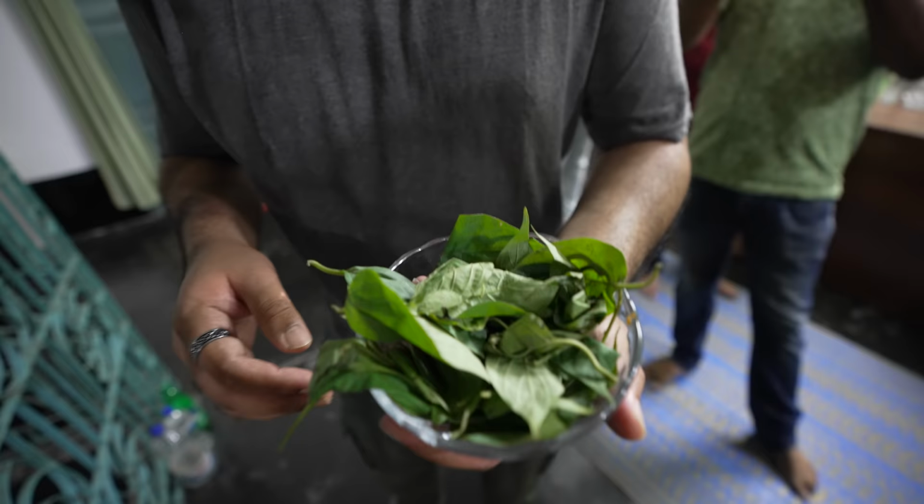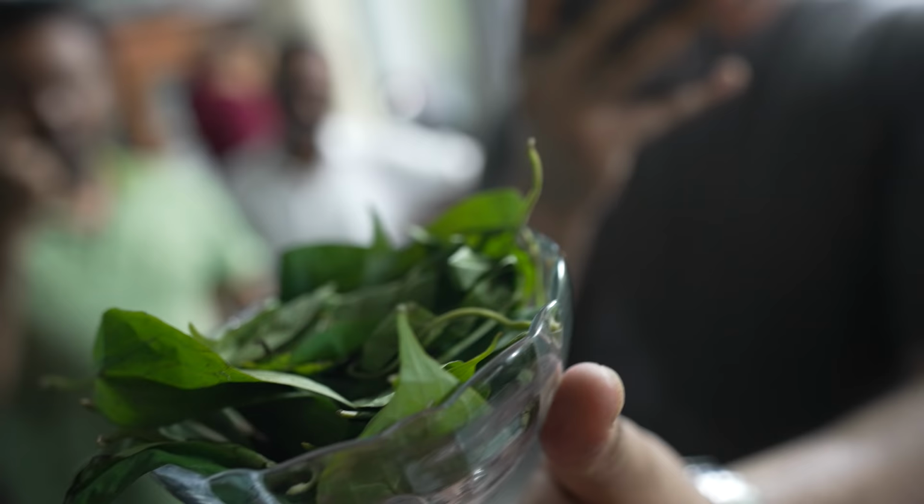Wait, do you eat it raw at all? No. Don't try to eat it raw. Don't try raw. Oh. And what? Gaseous.